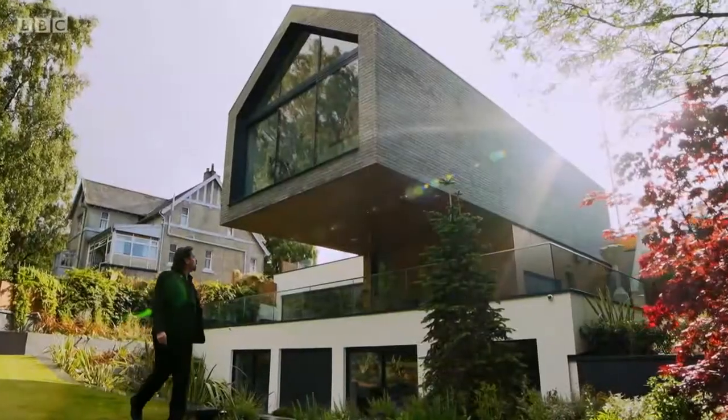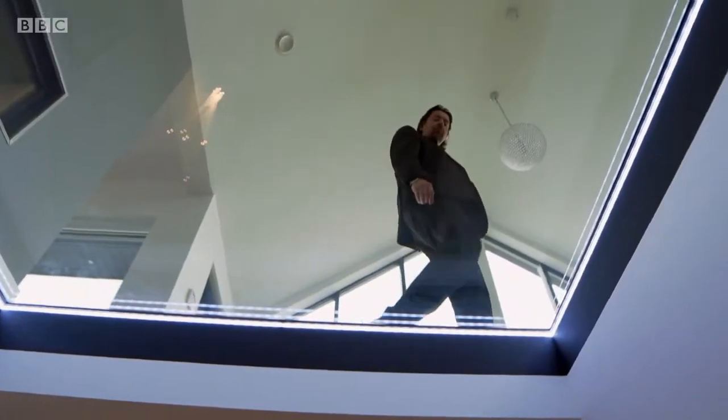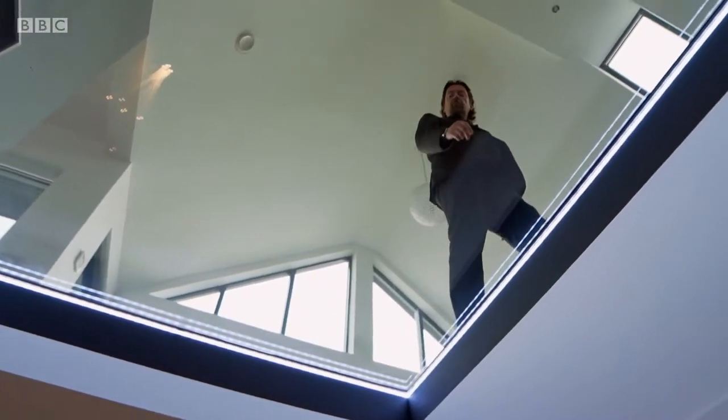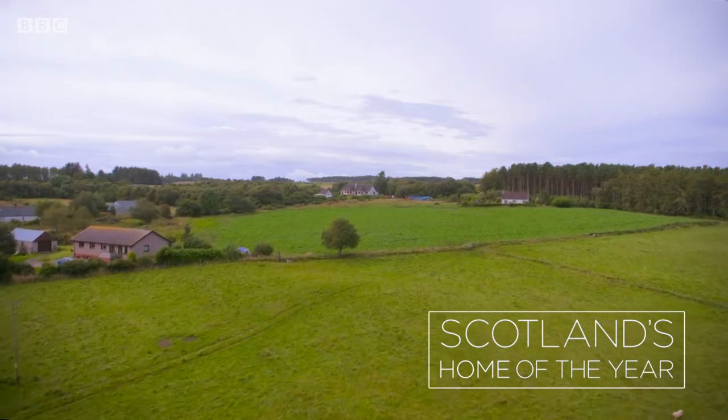And architect and university teacher Michael Angus. He steers the next generation of design talent. What I hope to find in a home is a place of magic, a place of wonder, a little bit of paradise on earth. In the end, only one house will be Scotland's Home of the Year.